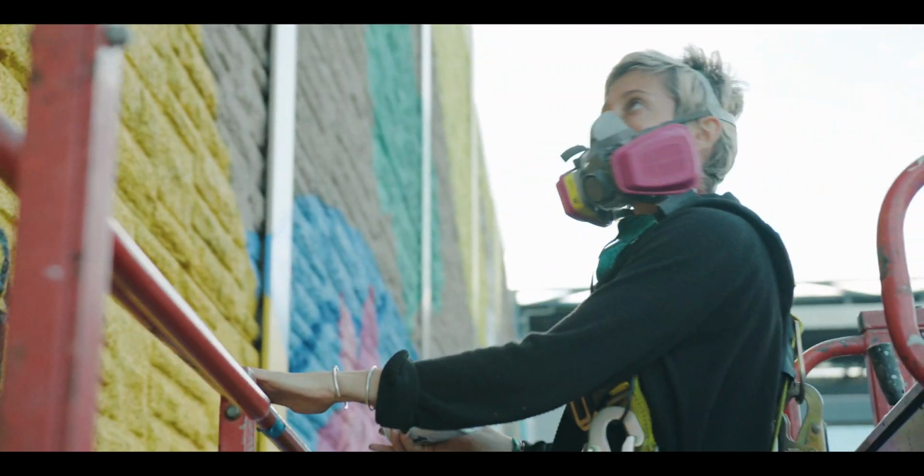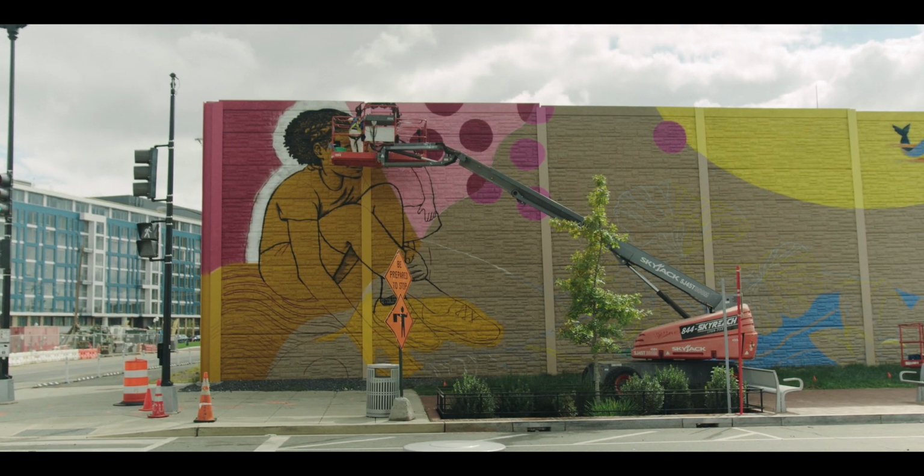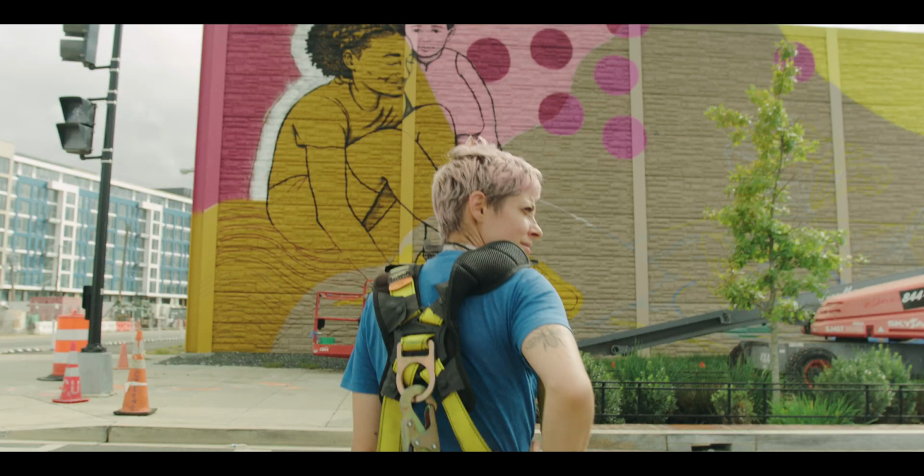This mural is a celebration of the history of Buzzard Point, and it looks backwards. It's also in the present moment, and it also is a nod to the future. My name is Rose Jaffe. I'm a mural artist here in Washington, D.C.